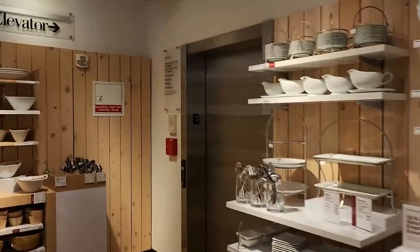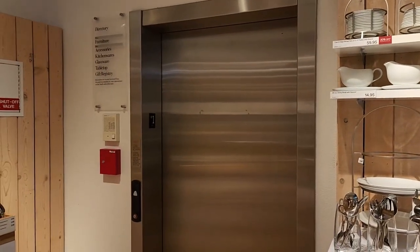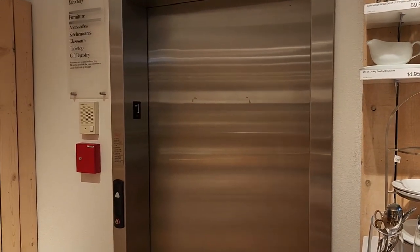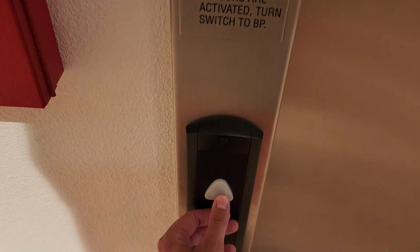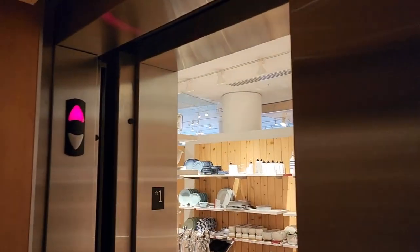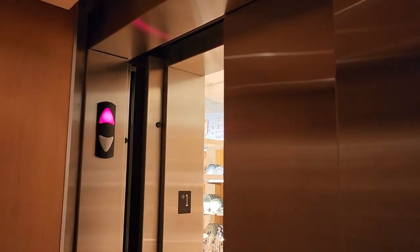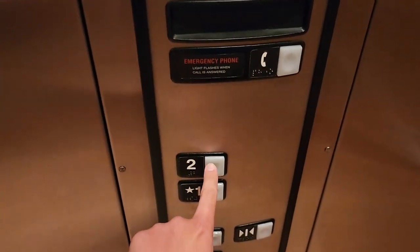Oh yeah, dude. This is the elevator at Crate and Barrel, Bellevue Square Mall, Bellevue, Washington. I have seen footage of this elevator plenty of times before. I have never yet ridden it in my entire life. Let's see how good this motor is. Let's go to 2.